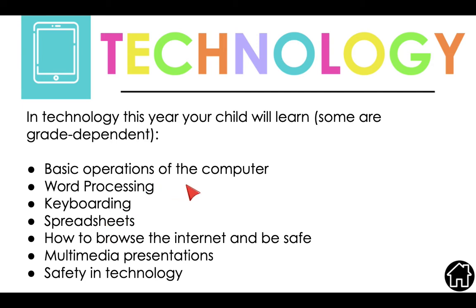We will be talking about how to use the internet and be safe on it. We'll be doing some multimedia presentations, incorporating Google Slides into it, and some other things. We'll be using iPads, Chromebooks, and desktop computers to get them familiar with that. And we'll also be talking about being safe in technology.